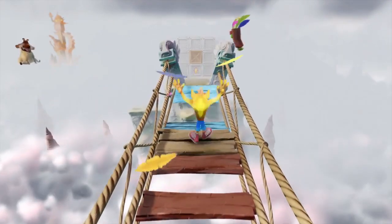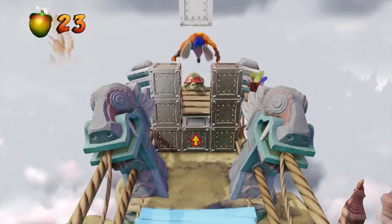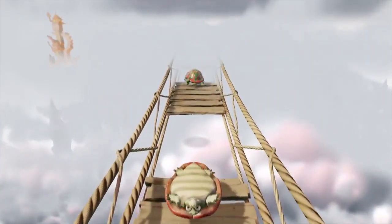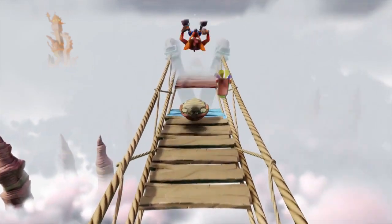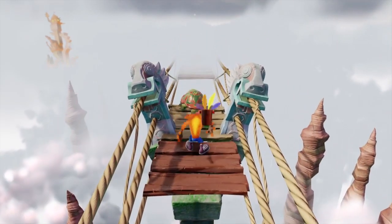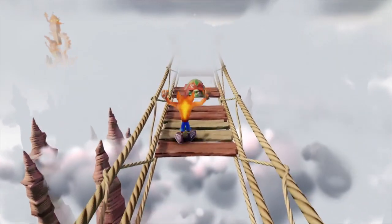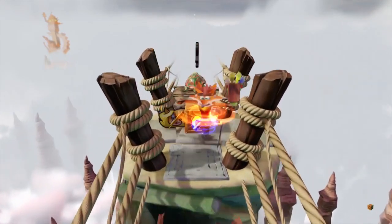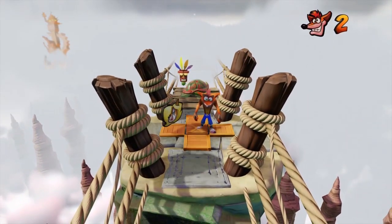But at least I was able to get all the way through Crash 2 and 3, because for Crash 2 and 3, like I said, they did some extra testing on it to make sure that it was a little bit easier for people to play. So you can see I'm doing a little bit better there. So there I got to a checkpoint. And so you can get through it.